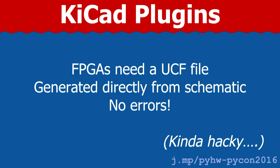So FPGAs need this thing called a UCF file, which basically says this pin is connected to this other device, and these are the voltage levels that they talk to each other, and that type of configuration. Normally the way you do this is you get somebody to sit down and write this file looking at your schematic. If your schematic changes, then your UCF file is out of date. And then you spend weeks going, why can't I talk to the Ethernet controller? It's because you're using the wrong pins.